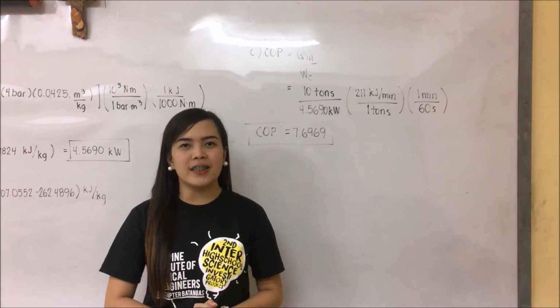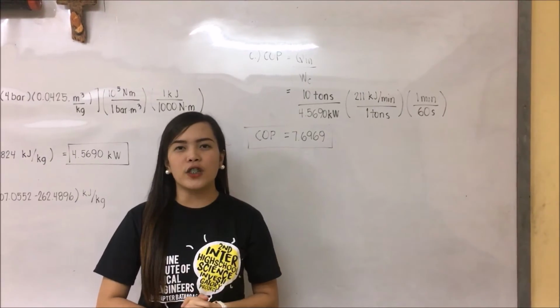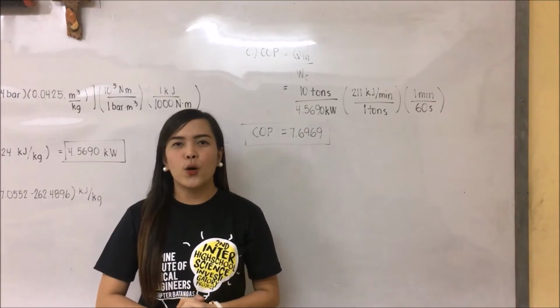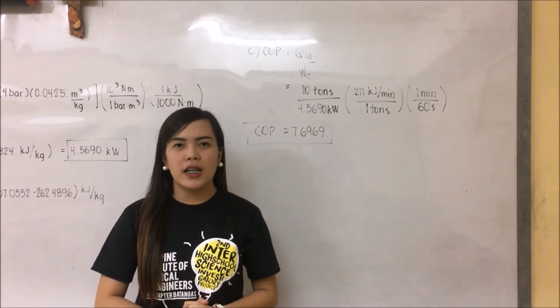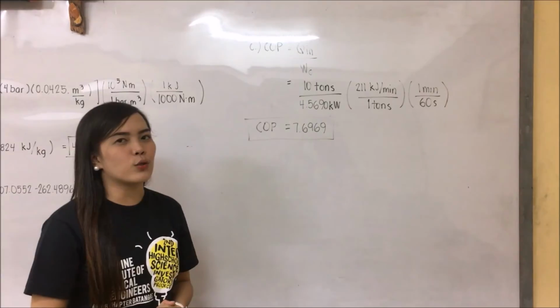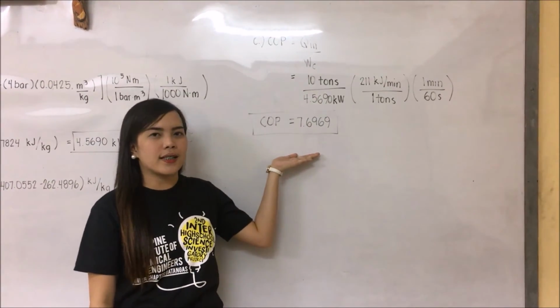Lastly, we will measure the effectiveness of the refrigerator, that is, the coefficient of performance given by Q over W, which is the heat absorbed at lower temperature over the power input for the compressor that was calculated a while ago. And again, upon substitution, this will give us a value of 7.6969.